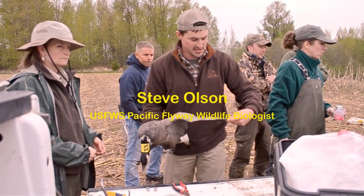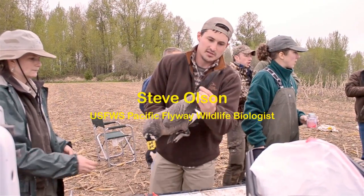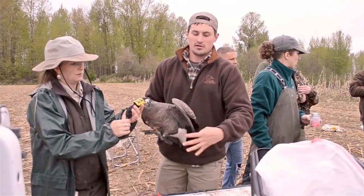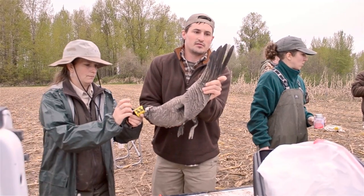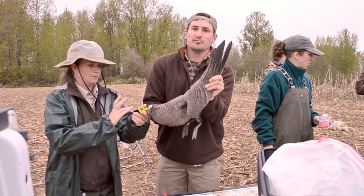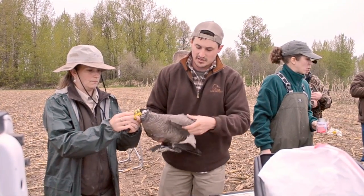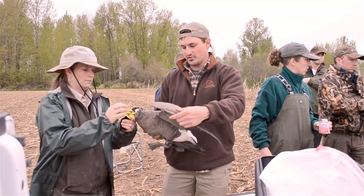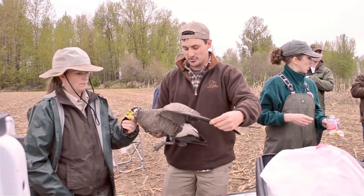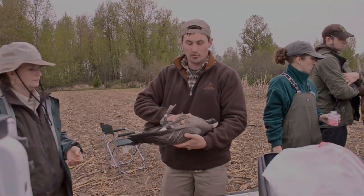You're gonna age them off of their feather wear. Take a look at their wing tips. These are more rounded. These are much more rounded wing tips. And you can see how it looks more like a butter knife and not like the end of a steak knife. That's indicative of an adult. Everything else, this bird is big for one. Structurally, it's huge. This was not a bird born this year.